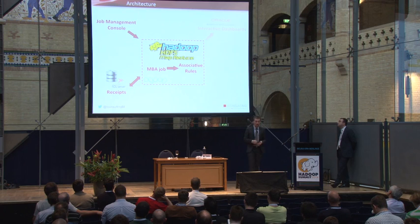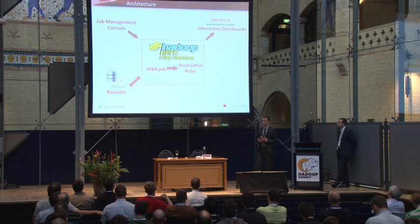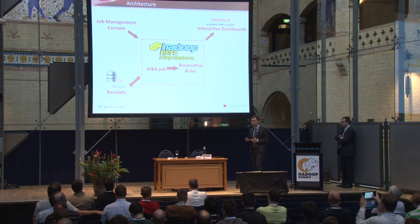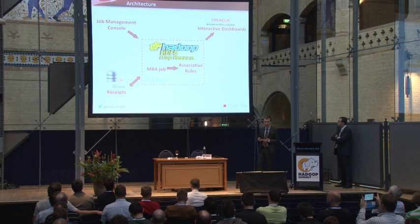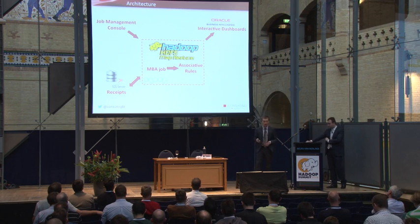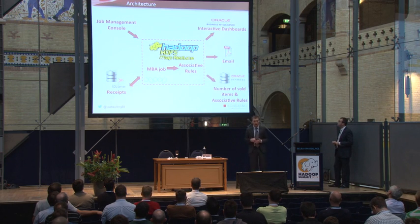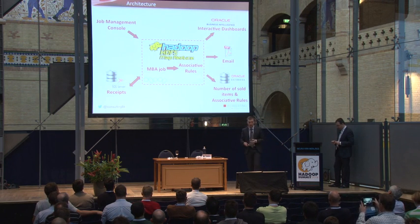These association rules are directly sent to the interactive dashboard of the user's BI tools, so he can analyze them directly in a tool that he knows, and he knows how to move inside it. In this case, it is Oracle Business Intelligence Enterprise Edition, but we can also scale to other tools. The results are also sent via mail in PDF format, and are written into the database, so they can be used for future analysis or future use.